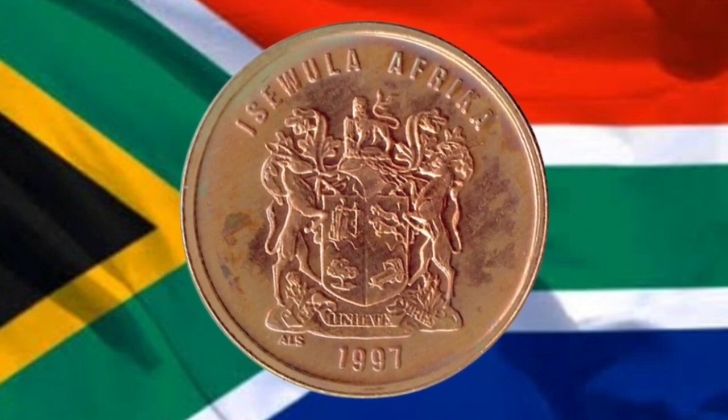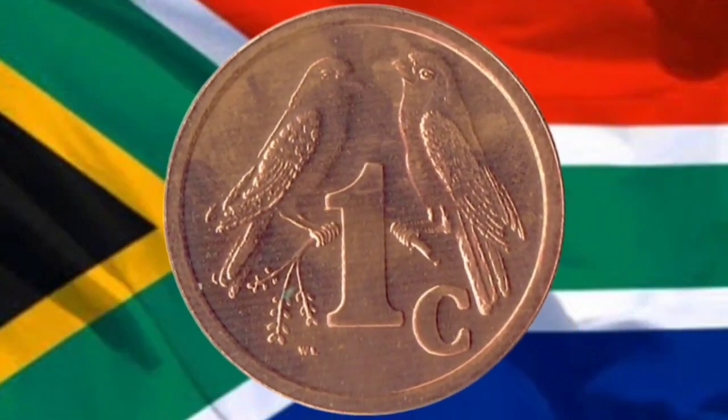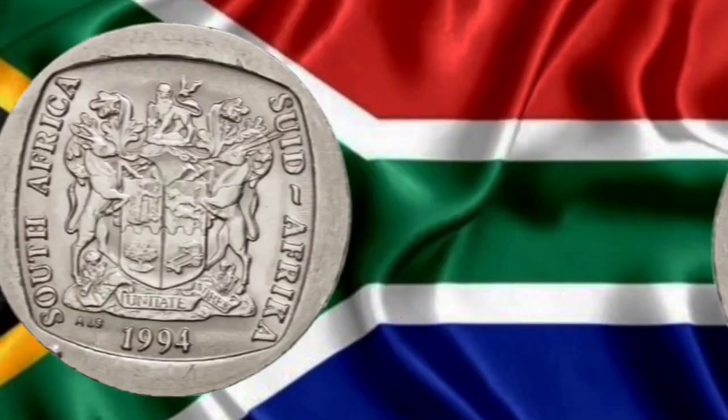Whether you're a serious collector or just getting started, adding this 1997 South Africa 1-cent coin is a piece of history. Next, the 5 Rand coin issued in 1994.